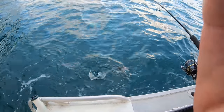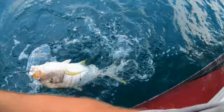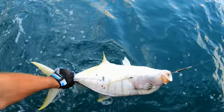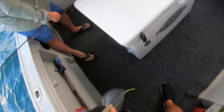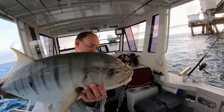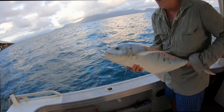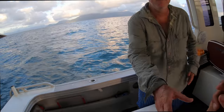Golden. Oh, nice. Still got a bit of go on him. Yes. Excellent. Check that out, man. Woo! There you go. There he is, eh? Nice little golden. Solid, man. 5 or 6 kilo, probably. Get him back in the water, eh? Yeah, mate. Woo! Nice one. Your turn next. Yeah, sweet.